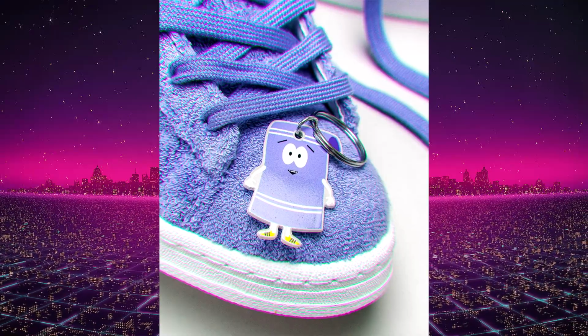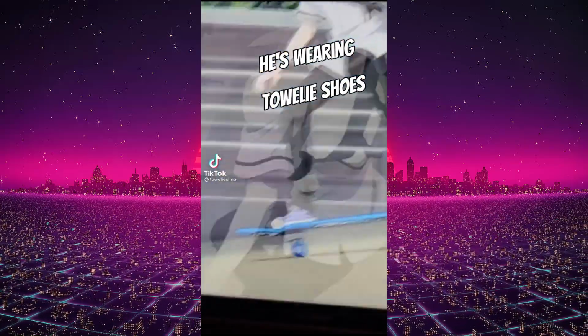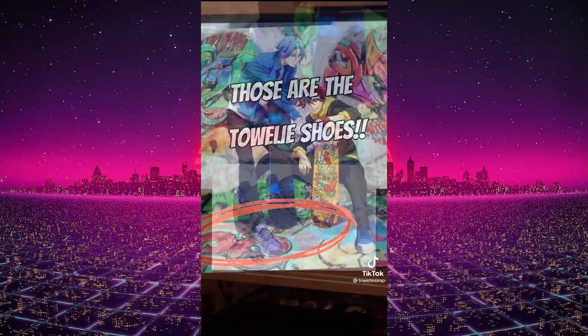And even on TikTok, these are shoes in an anime. I discovered on TikTok today. My girlfriend sent me this TikTok. He's wearing Towlee shoes. Those are the Towlee shoes.